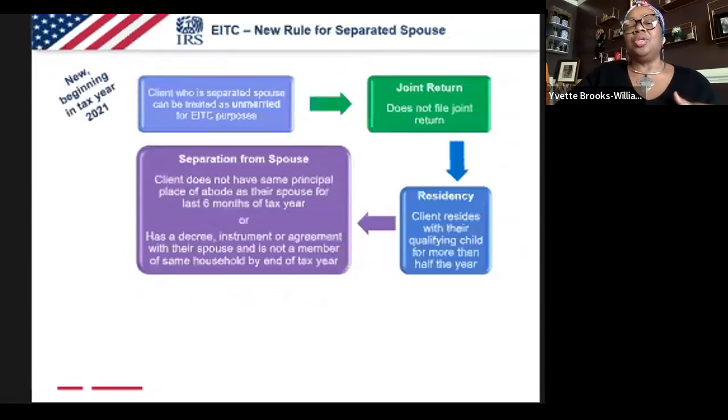So let's dig into the new rule for separated spouse provision right now. What is the new rule beginning in 2021? Basically, in general, we know a married taxpayer must file jointly to be able to claim the earned income tax credit. That's been the rule forever. Now, the new rule creates an exception to that general rule if these conditions are met. One, the taxpayer who is a separated spouse can be treated as unmarried for earned income tax purposes. They don't file a joint return.